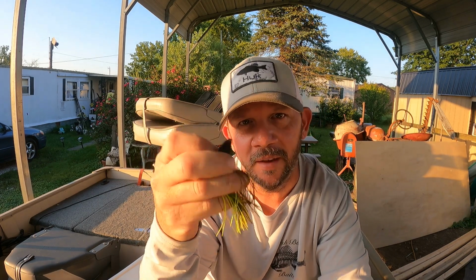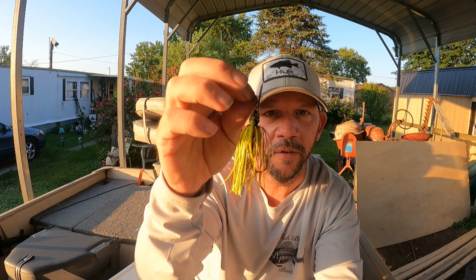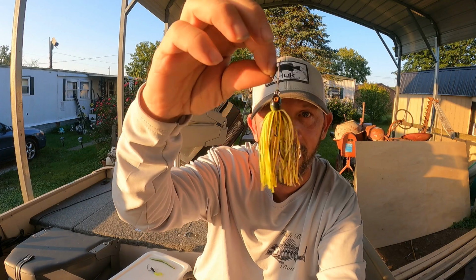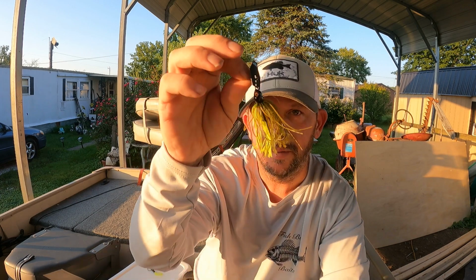Number 3, the chatterbait. You can't beat this thing, man. I'm telling you, it's pretty much a jig with a chatter on the front of it. It don't get any better. Fish love these things, and this is actually the color that I like. I have lots of colors, I also like the red and black in this. But I'm telling you, buddy, chatterbait's where it's at.